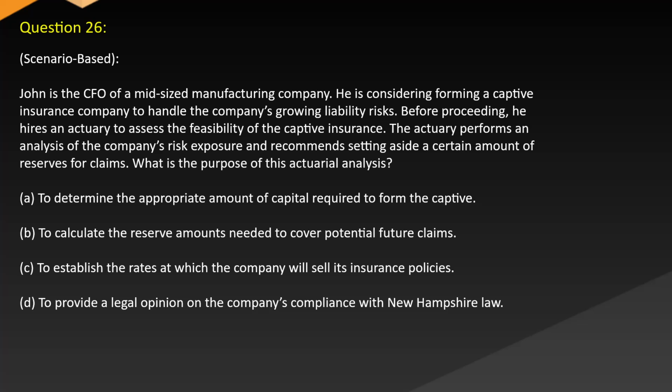Question 26. Scenario-based. John is the CFO of a mid-sized manufacturing company. He is considering forming a captive insurance company to handle the company's growing liability risks. Before proceeding, he hires an actuary to assess the feasibility of the captive insurance. The actuary performs an analysis of the company's risk exposure and recommends setting aside a certain amount of reserves for claims. What is the purpose of this actuarial analysis?